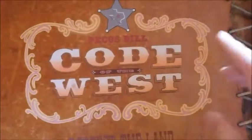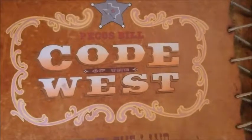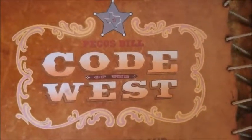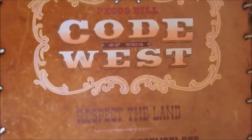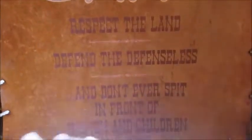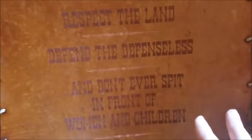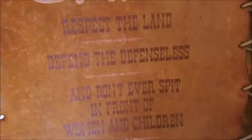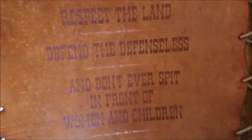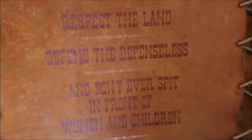So this, the Pecos Bill's Code of the West sign, is my favorite sign in Frontierland. Because the rules are, you respect the land, you defend the defenseless, and don't ever spit in front of women and children. Don't do it. What about on them? That sounds even worse. It didn't say anything about spitting on them, but that would be worse, yes. You would still be doing it in front of them.